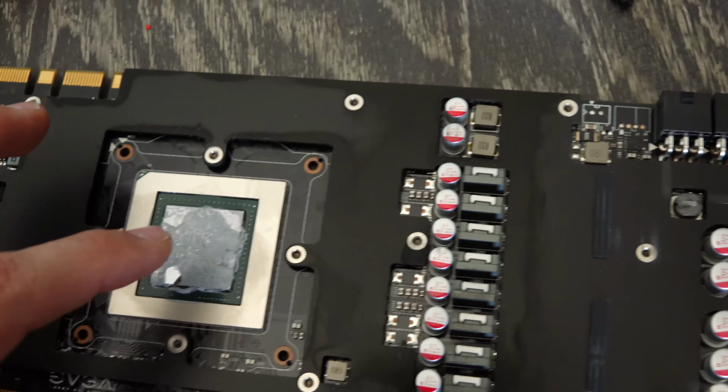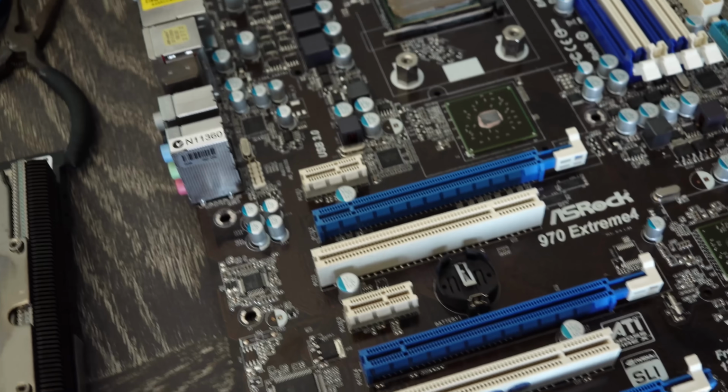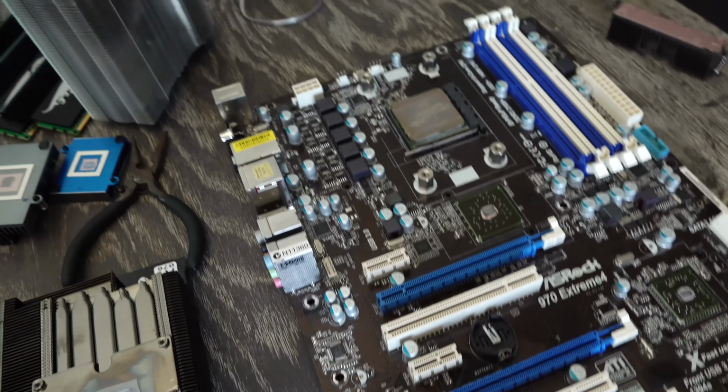And then the graphics card here has a patch of thermal paste on it. So I'm glad I pulled all these apart because they could use some Tech Yes loving now, and then we'll put it back together.